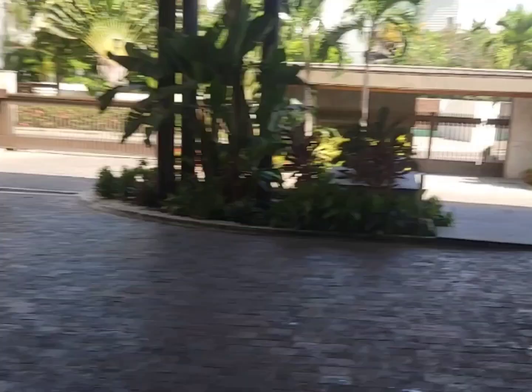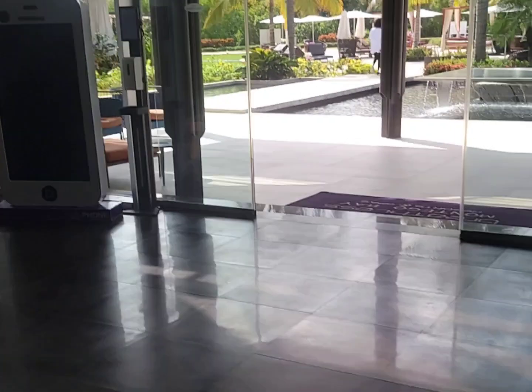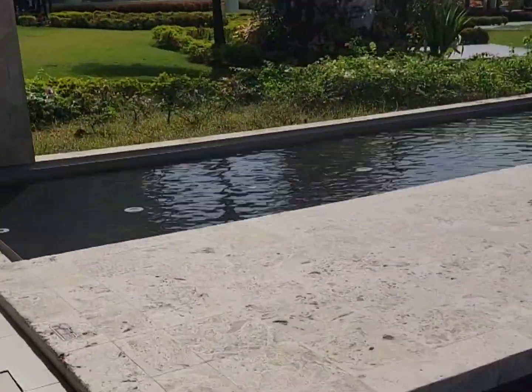So yeah, that's the store I forgot to show. It's gonna go by fast because I hyperlapsed it. I tried to slow down the video, but this is just a hyperlapse because it's gonna go through things I already showed you. So that's the little bar in the reception area. That's a restaurant. Again, it's gonna go fast, so I'm gonna try to keep up.